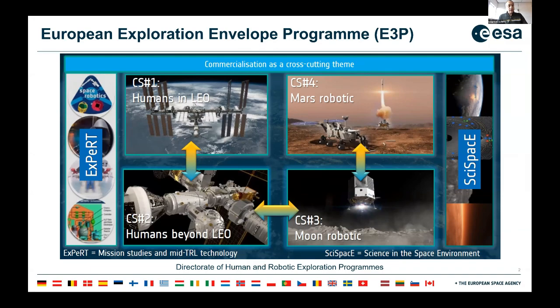Well, the European Exploration Envelope Program is a program that we have in the human and robotic exploration directorate of the European Space Agency. In this program, we implement experiments for the International Space Station, but further away from the Earth, we also use the Lunar Gateway as a platform for science, as well as we implement experiments on the moon surface and experiments towards Mars.